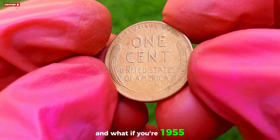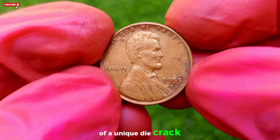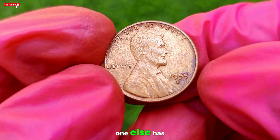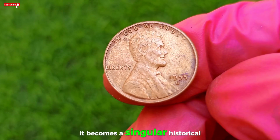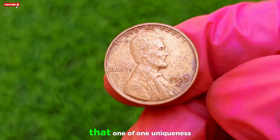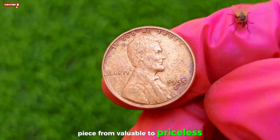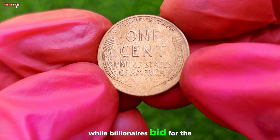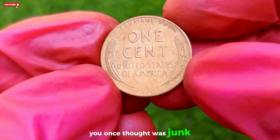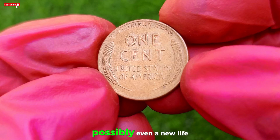And what if your 1955 D penny carries the legacy of a unique die crack or minting anomaly that no one else has? Then it's no longer just a coin. It becomes a singular historical artifact. That one-of-one uniqueness is what can elevate a piece from valuable to priceless. Imagine standing before a packed auction hall while billionaires bid for the coin you once thought was junk. One hammer drop, and you're launched into a new tax bracket, possibly even a new life.